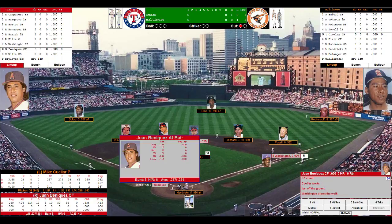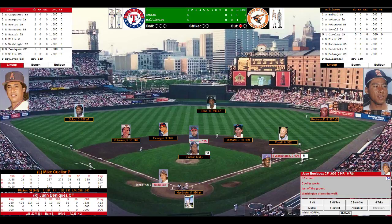Former Red Sox Juan Benitez, the Rangers center fielder, comes to the plate. In 1977, Benitez batted .269, 10 home runs and 50 RBIs. He batted .237 off left-handed pitching, though. 8 out of 10 for a bunt, 6 out of 10 for a hit and run. On deck is Bump Wills. So 2 on, 1 out, the windup and the pitch to Benitez.